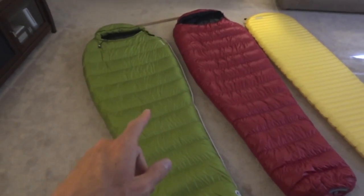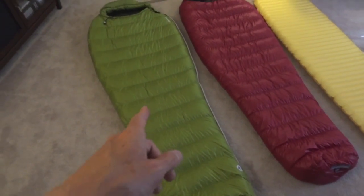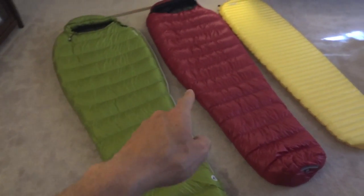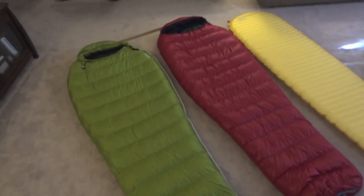I want to give you a few of my thoughts on these two sleeping bags. The green one is the Marmot Hydrogen, which is rated as a 30-degree bag, and the red one is a Western Mountaineering Summerlite, which is rated as a 32-degree bag.